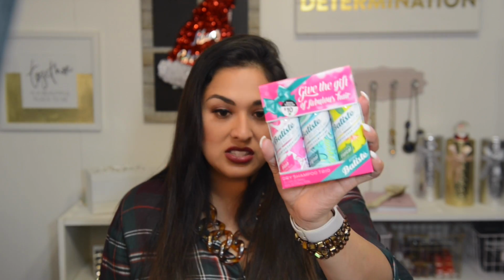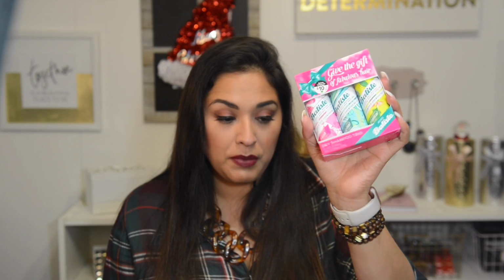I had found one at Marshall's for, I want to say $4.99 or something like that for one. Now, this was a full can, but I want to say those are sold at Ulta anywhere from $12.99 to $15.99. But this was $10 for 3 different scents. It was the original, the floral, and another kind of scent. I can't remember. But I thought that was just such a good price. So if you are a dry shampoo girl, head to Walgreens, you guys, because they have had the best gift set packages that I have seen at the drugstore, definitely.